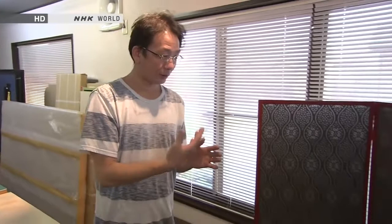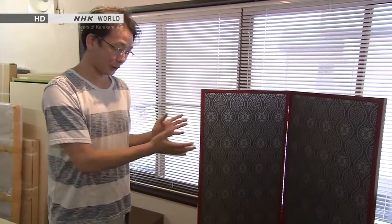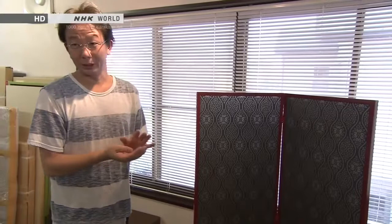Until my father's generation, katakami artisans focused on paper. Customers would pick and choose the designs they liked and have the paper made into a finished product. But if we give suggestions directly to customers, telling them what we think would look good, I believe they will feel more satisfied about their choices.